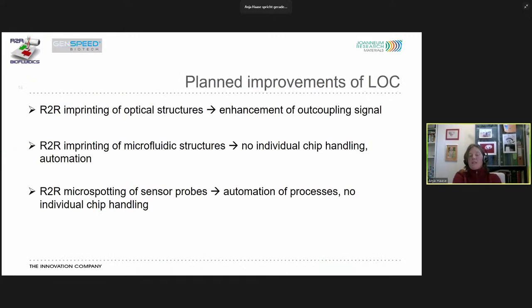We planned several improvements with roll to roll. The first one is we wanted to include optical structures to enhance the chemiluminescence signal, the outcoupled signal. The second step is we wanted to replace the injection molded part with a microfluidic structure, because then we get rid in this type of system of any individual chip handling, because we can handle everything on the roll-to-roll machine. And finally, we also set up a new roll-to-roll system, a roll-to-roll microspotter, to immobilize the DNA sensor molecules, and again have a further step to process automation.